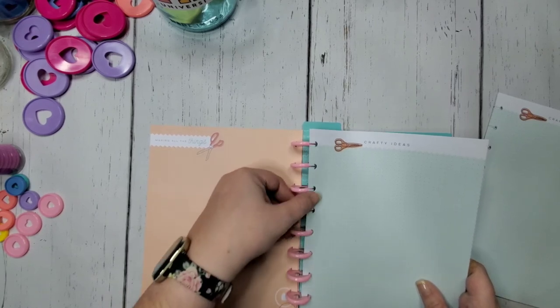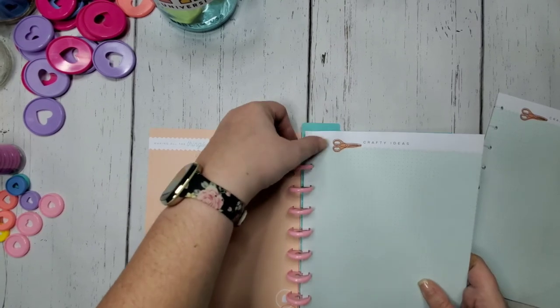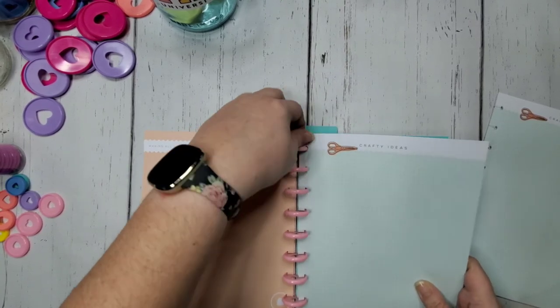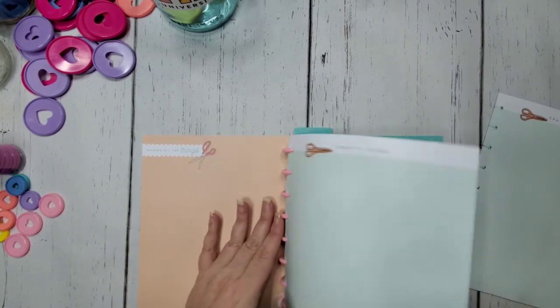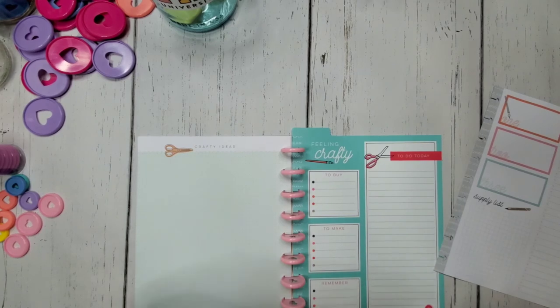Maybe more paper. And at some point, I'm going to run into an issue where I have more paper than things I can store the paper on. I'm sure. I don't know. Might. I do go through those notebooks pretty quick.